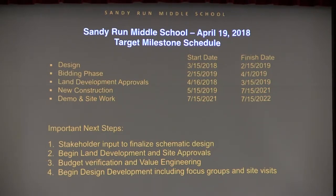Thanks. So the design phase, as I said, is underway, and the goal is to finish the design by February of next year, 2019. The purpose for that is so that we could do our bidding in February through April of next year, and then land development approvals, we're looking at starting that towards the end of this month, as soon as we get the floor plan fixed, the schematic design, and walk that through the various approvals through March of next year. The new construction would then begin next summer, in about May, and continue for about 2 years, at which time the transition would occur into the new building, and then we would complete the rest of the demolition and the site work for approximately another year worth of work to do that.